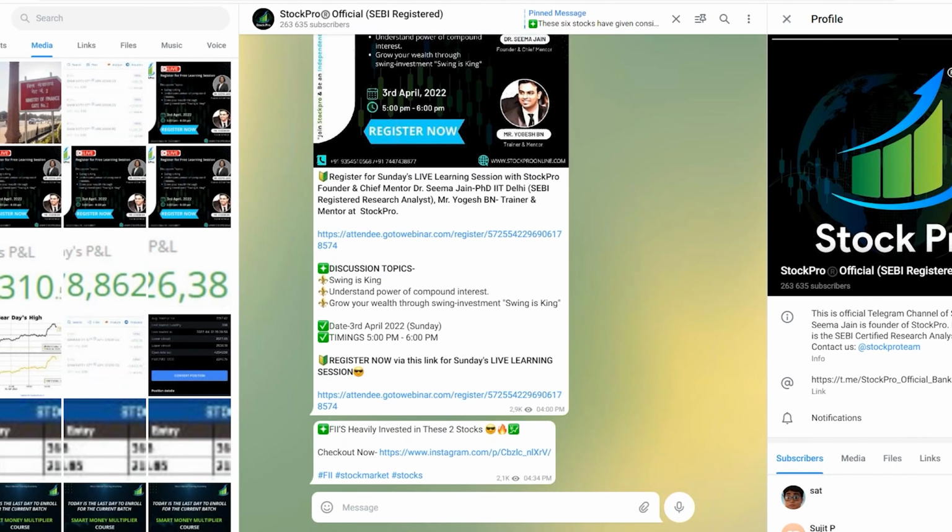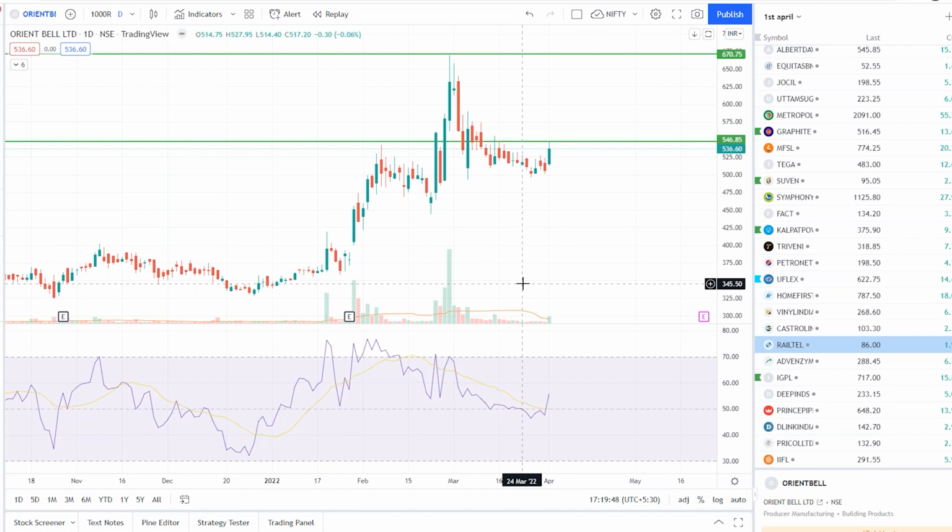So let me take you here. This is Orient Bell, and we're going to be talking about how the structure looks. Do we invest in this stock? अगर हम invest करते हैं तो हमारा stop loss क्या रहेगा और हमारा target क्या रहेगा? So let's start with this.